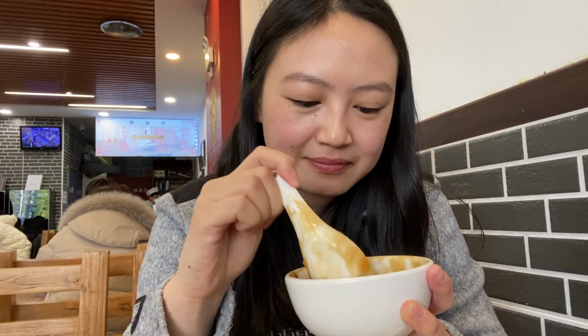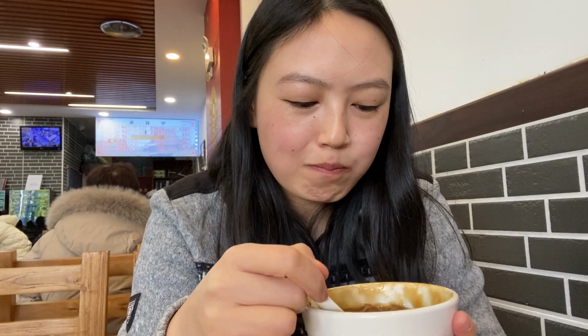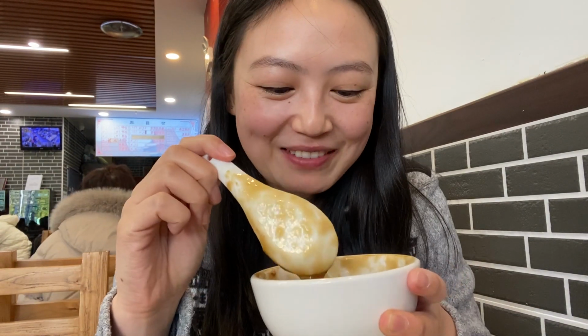This was a bad idea. You can tell I start to feel sick round about now. I don't think I'm a fan of the intestines. I think I'm done. I'm actually done. Actually, I'm going to try and finish it. I can't eat it. So I've had maybe a third of it, and I feel kind of sick now. So I think I'm gonna stop. Yeah, I know, I'm disappointed in myself too.